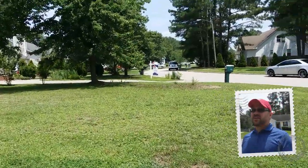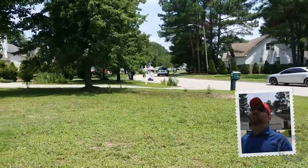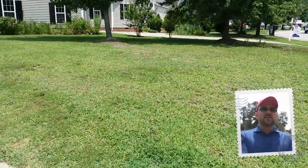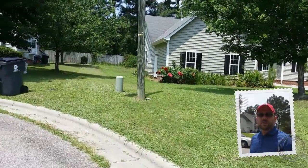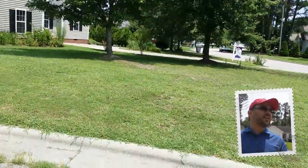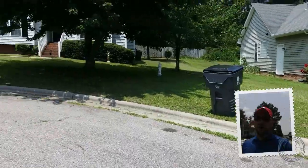$125,000. It's a ranch-style home, and it's actually in Emerald Point, which is a very desirable neighborhood in Knightdale. And it's also got all the features, I think, that we're looking for in a home for you guys. So I always like to walk around a house first. As you can see, this one's kind of interesting because it's not actually in a cul-de-sac, but it actually is on the cul-de-sac.